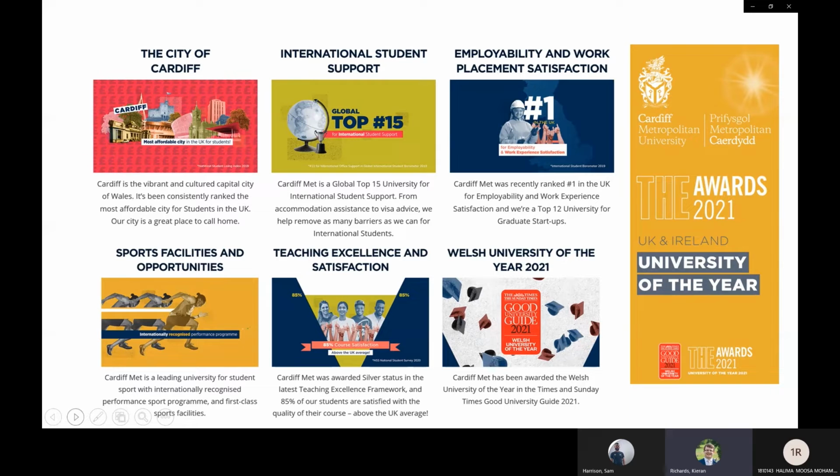Now, two things you then see on the screen as well: the Welsh University of the Year. So Cardiff Met was not only voted the Times Higher Welsh University of the Year. A few months back, we were also recognised for our efforts during the pandemic, and Cardiff Met has now been awarded the Times Higher UK and Ireland University of the Year 2021.